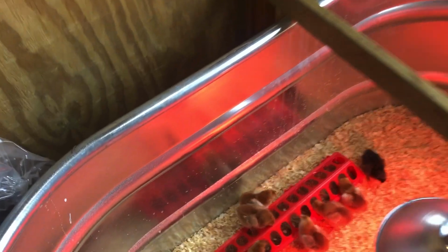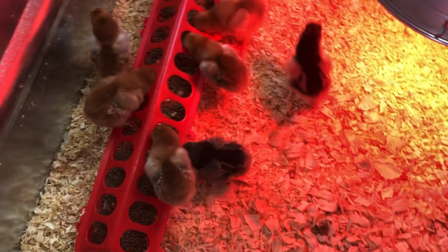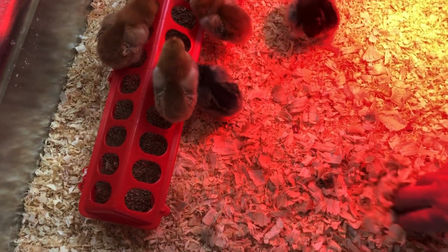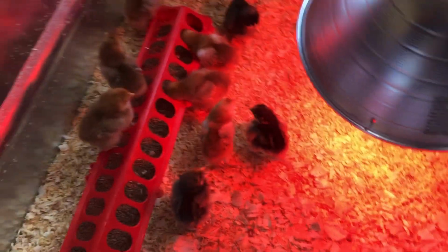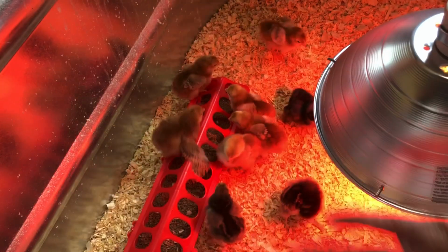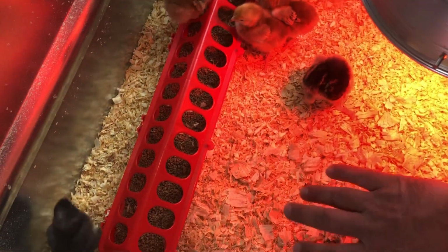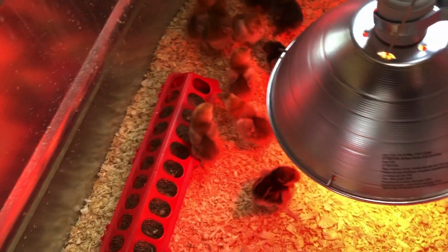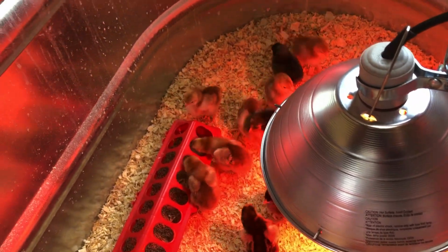Now, I've got pine wood shavings down here in the floor. I don't have them too terribly deep, but just enough to really cover the floor up. And as time goes on, I'll just keep throwing an extra layer and extra layer and extra layer on. Kind of leave them in there for some insulation and help keep them warm.